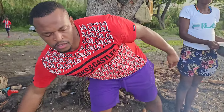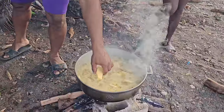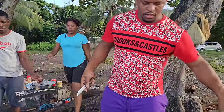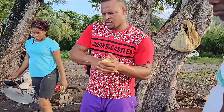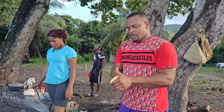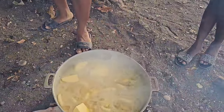Yeah, man, I drop in 2 pieces of sweet potato in my pot. See what I go on. Yeah, man, I just fit them in to add a little more flavor to my coconut dumpling. See me, I'm getting a piece of pumpkin, diced up.